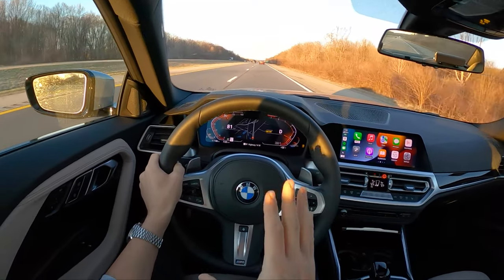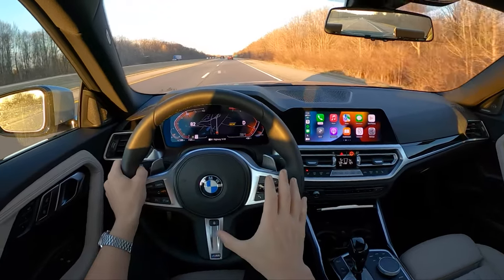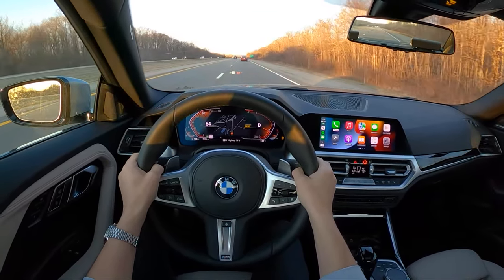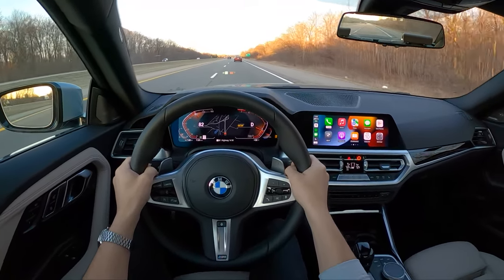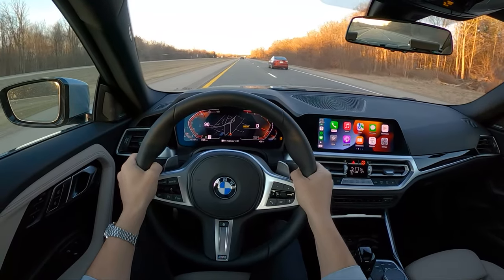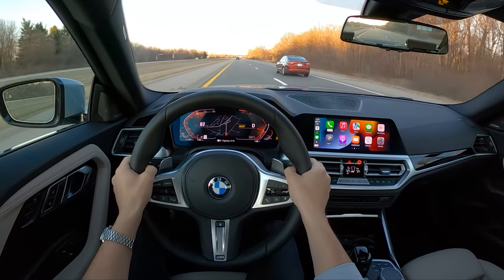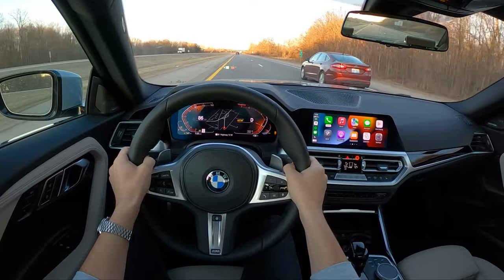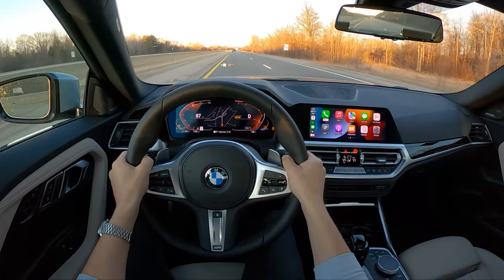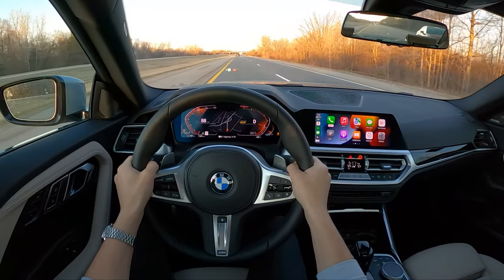Granted, the Supra is probably a sexier, better looking car, and it's got slightly shorter dimensions, it's a little bit smaller, I believe it has a shorter wheelbase, but I don't know, this 230i really does just strike a very nice balance, and this is tempting. BMW has done a really nice job here with this car.